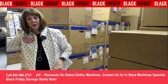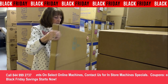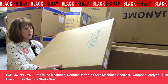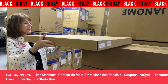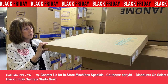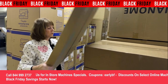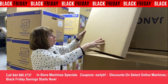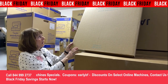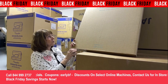Another thing that I'm going to grab here in a minute, because I want you to see this, I just think this is fabulous. Those of you that are Bernina owners, oh, are you in for a treat? This is, see how big this is? I can hardly lift it. It's that great big So Steady table, and it goes to the 700 series for the Bernina. So if you happen to have a 700 series Bernina, you are going to get one of the best bargains you've ever had in your entire life.